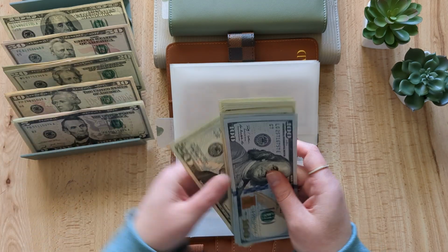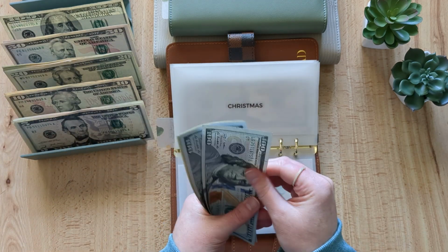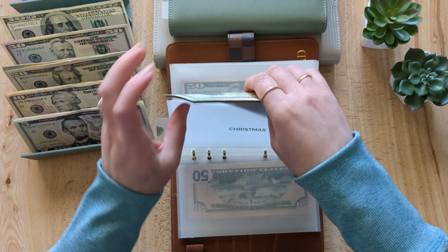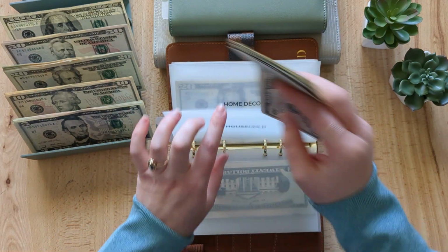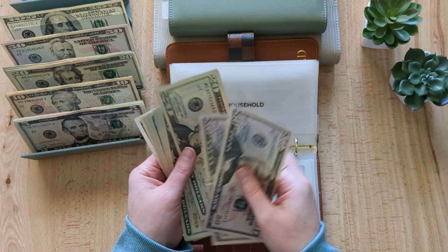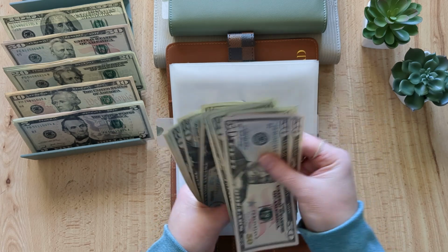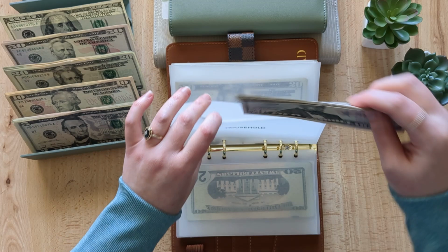Christmas gets the normal $20 a week. So now we have $100, $200, $20, $40, $60, $80, $320 in Christmas. That's pretty good for the beginning of the year. Household, we're trying to also bulk up. It's going to get $20, just so we can get toiletries and anything new in our house that we might need to stock it up. So we have $100, $20, $40, $60, $80, $220, $40, $55. So $255 in household.